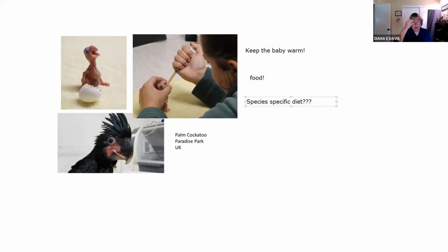You can also cut up small pieces of vegetables and fruit. Diversity is important in an adult bird's diet. It's important for your babies. So cut up some apples, some strawberries, some broccoli. You said stay away from kale, correct? Stay away from kale, yep. Yep. Okay.